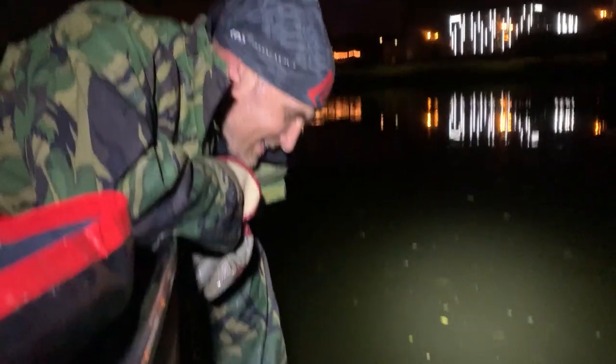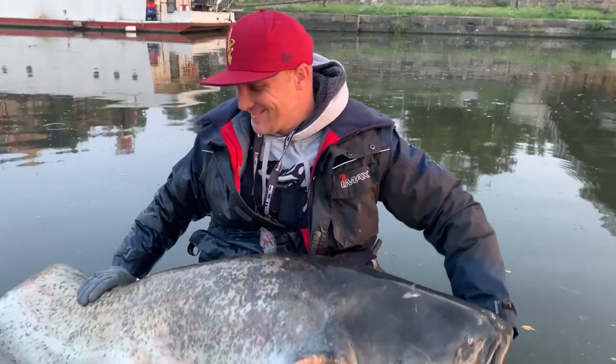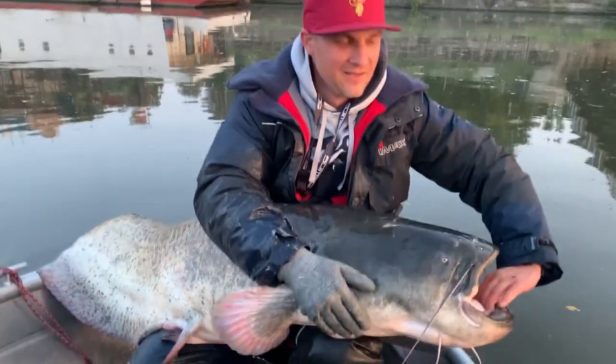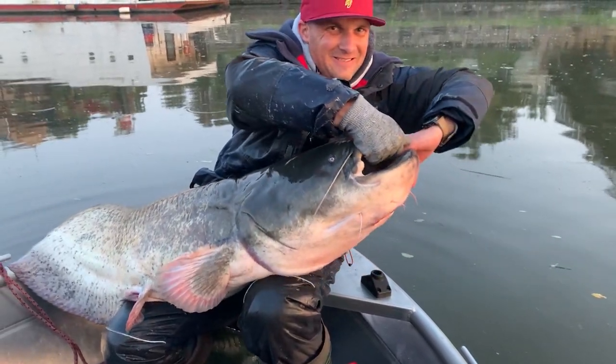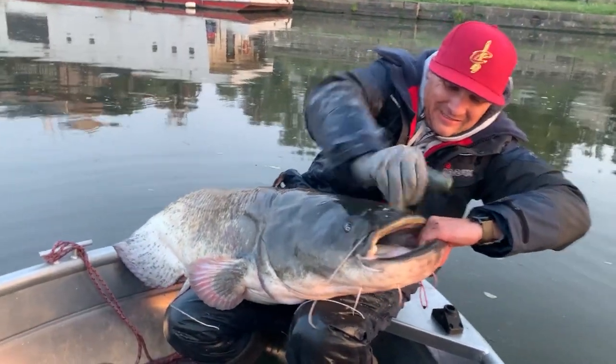So very well done to Paweł for catching this monster and plenty of others. This one was 2.04 meters and gave a brute of a fight. So shout out to Paweł. It was an awesome day. I loved it big time. I learned a ton, and that will surely make me a better angler.